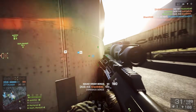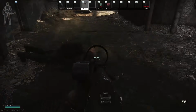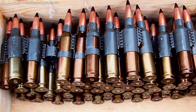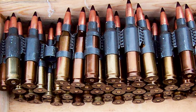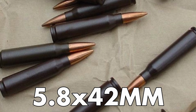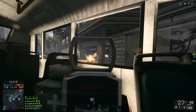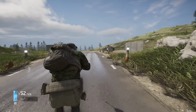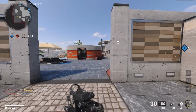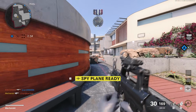NATO countries began adopting the 5.56 round, and Russia developed their own lightweight cartridge, the 5.45x39 round. Not to be outdone, China decided that they would develop their own version of a lightweight cartridge in 1971. After years of deliberation, it was decided that this would be the 5.8x42mm cartridge. By all accounts, it's very similar to both 5.56 and 5.45. It's small, lightweight, and travels at a high velocity. China claims that the 5.8 is superior to both the 5.56 and 5.45, though this has not been empirically tested.